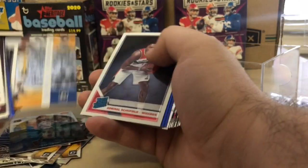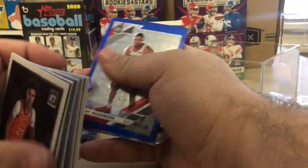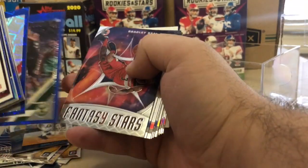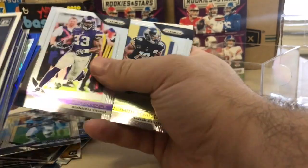Mufondu rookie, Admiral Schofield. I actually liked watching Admiral Schofield at Tennessee. Team was good. Kent Bazemore, Eric Bledsoe blue, whatever. No, we can sue nothing. No rookie.